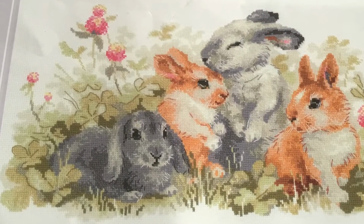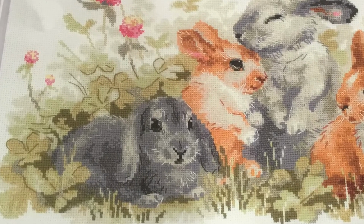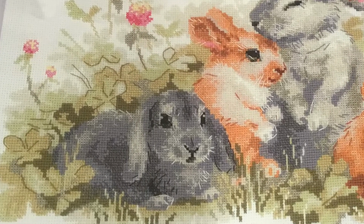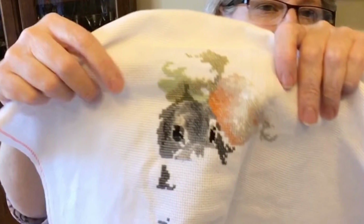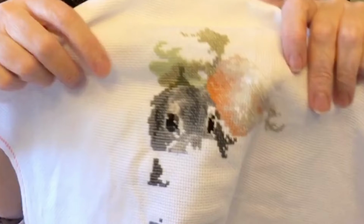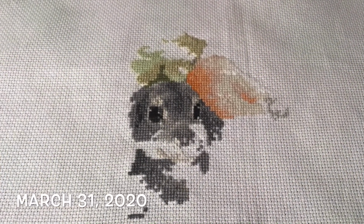So when I finished my Advent animals, I decided to pick up my Riolis kit, my Funny Rabbits kit. This is where I was, and this is where I am now.